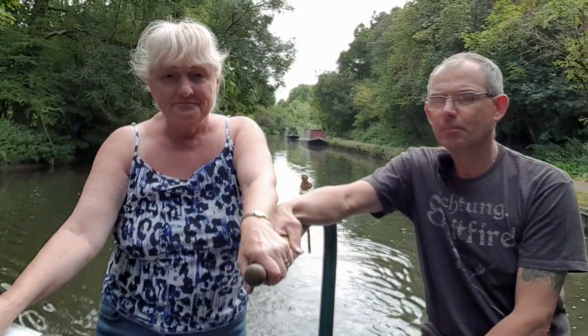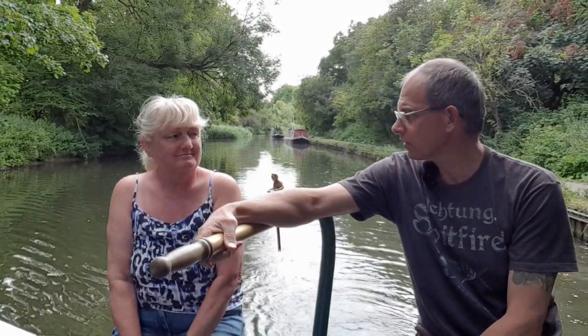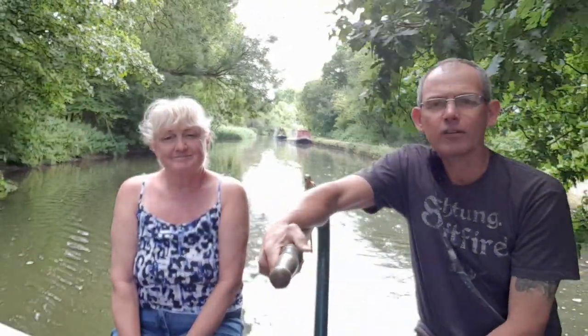Well, after a lovely day and a half at Cassiobury Park, we're moving not far, what, 3 or 4 locks? 5 locks. We're not going far really. The reason we've slowed down a bit is just at the Grand Union at Hunton Bridge. That is where my grandma was born, in a narrowboat in 1904.